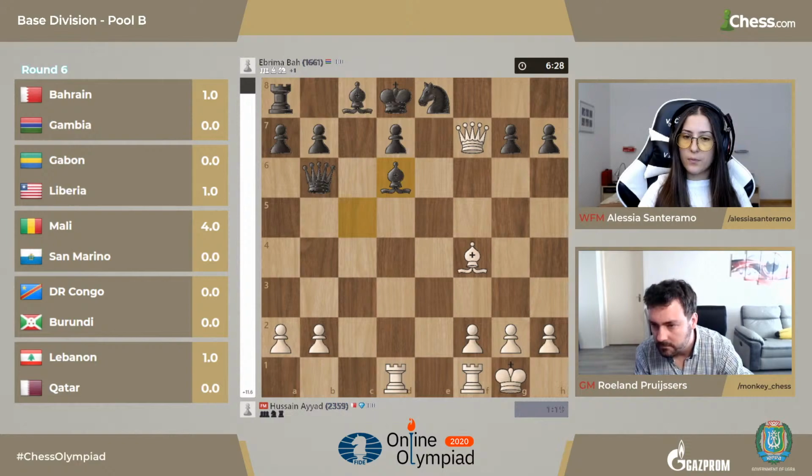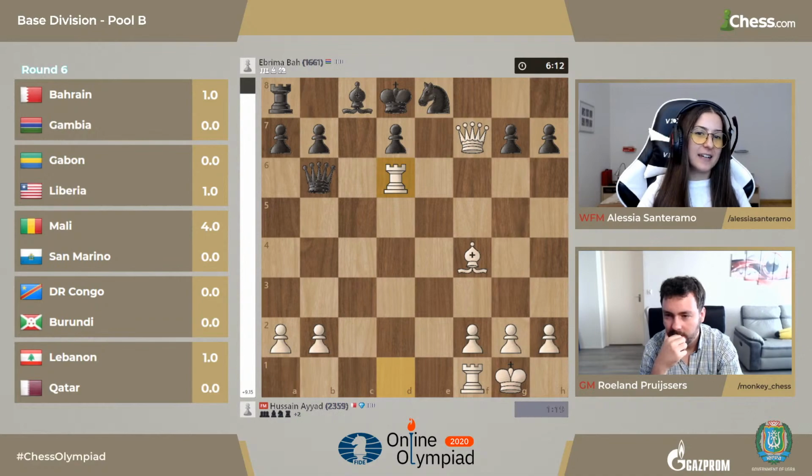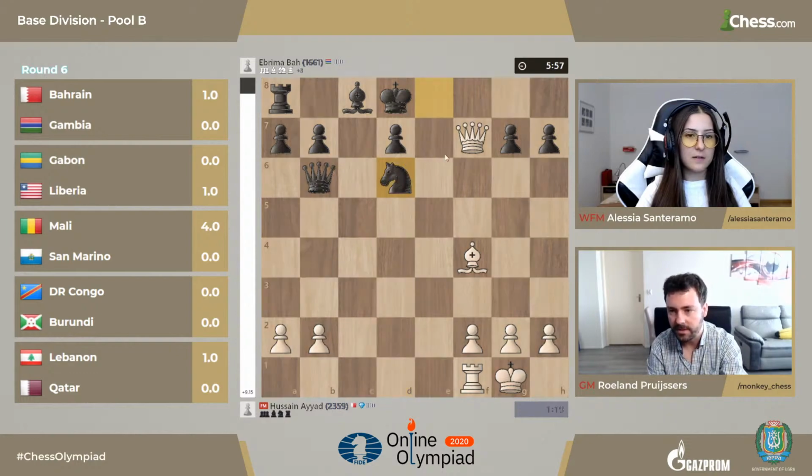Let's move to the next. Oh, we have rook takes d6, another sacrifice. I mean, this player is sacrificing everything he can, and it seems to be working. Yeah, I guess everything works here for white. The position is just that good.